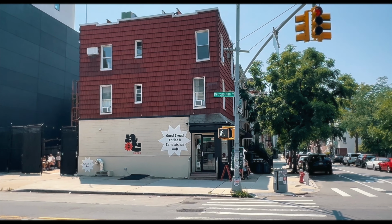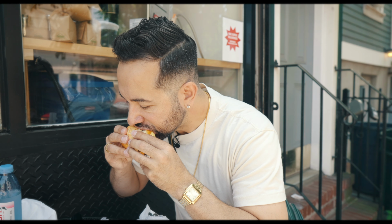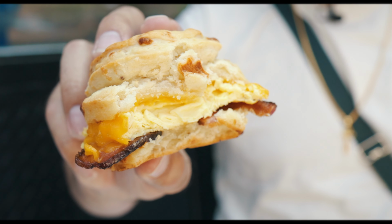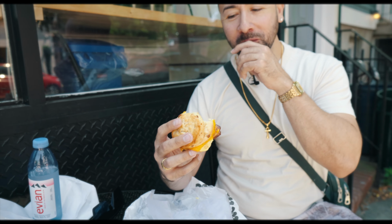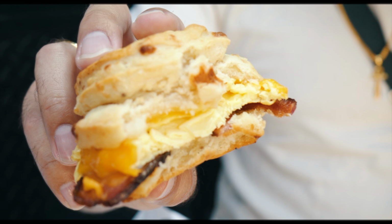We are in Williamsburg at A&C Super, one of the newest bakeries in NYC, and I have a biscuit breakfast sandwich. Wow. Very impressive. Absolute super fluffiness. This is about as fluffy of a biscuit as you can produce. There's a soft scrambled egg inside here, crispy bacon, melty cheddar cheese, all on a cheddar biscuit.